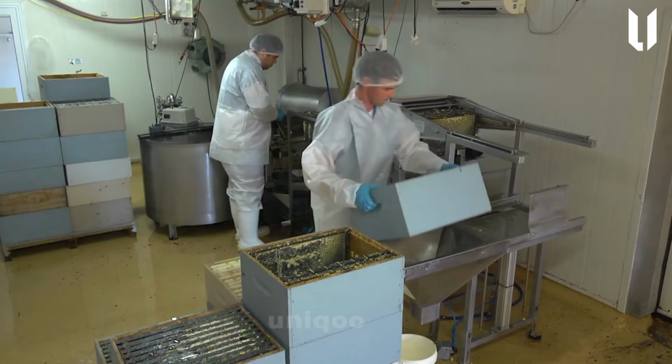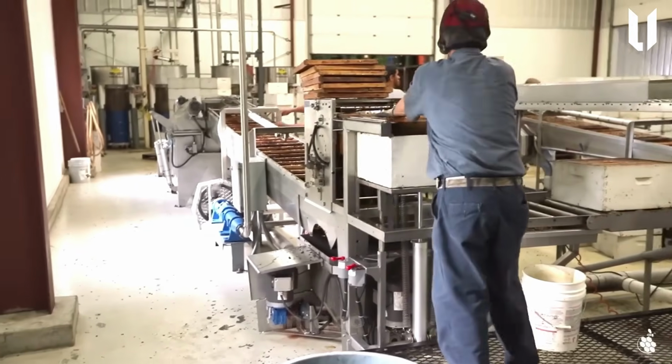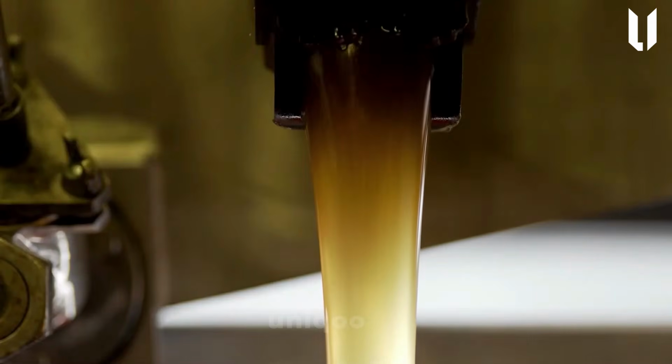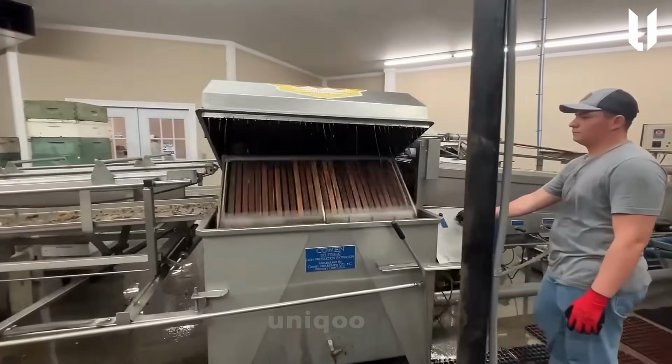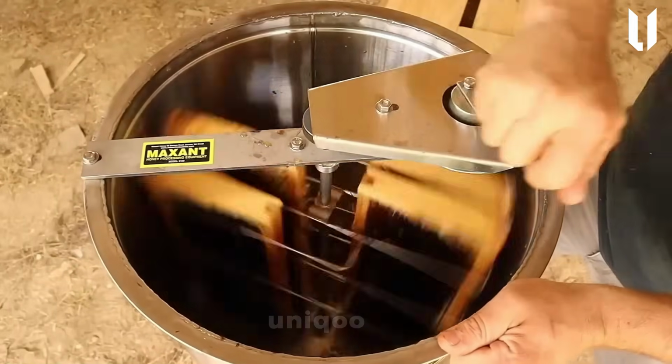This process is important not just for ensuring good quality honey, but also for treating the bees with care and preserving their health. A single hive can produce between 15 and 30 kilograms of honey per year, depending on things like the type of flowers nearby, the weather, and the overall health of the bees.